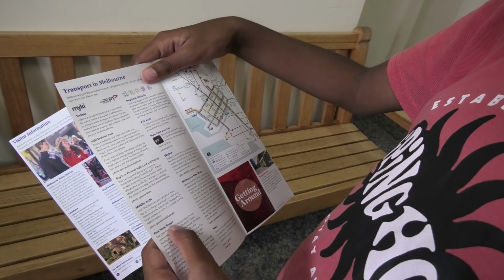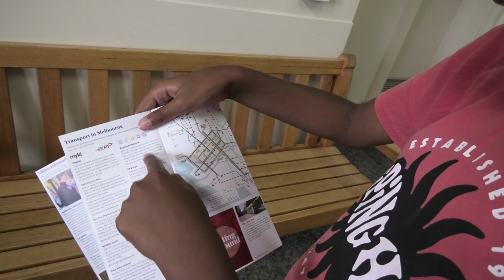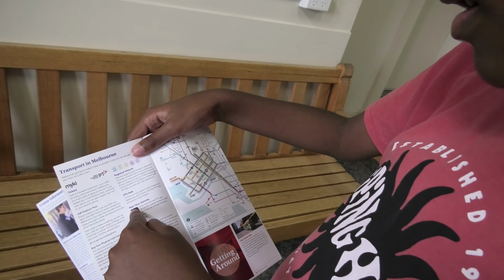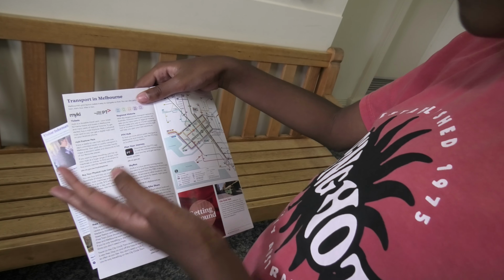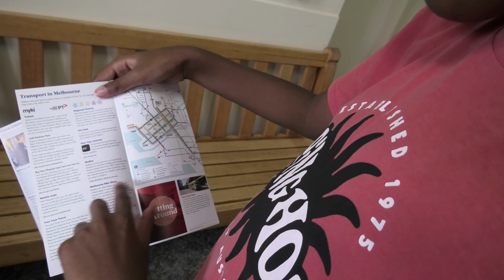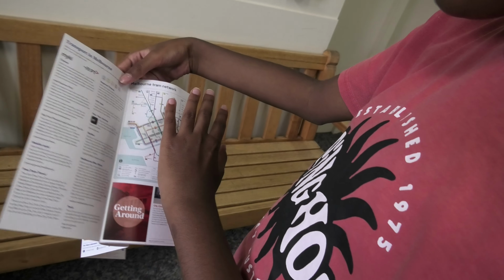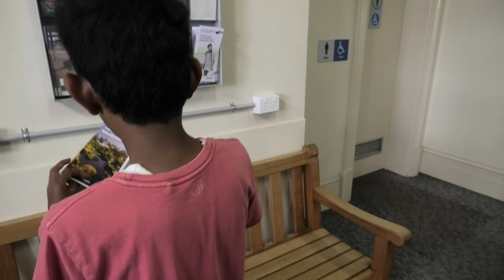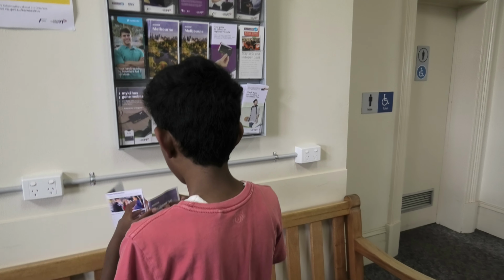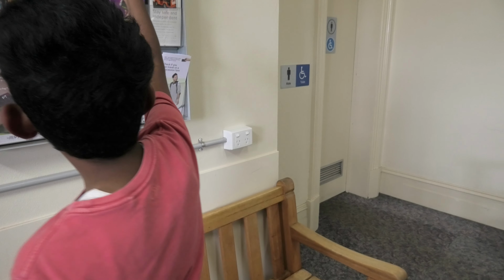There's also the free tram zone, information about it, and also regional Victoria, the PTV hub, and Skybus. You can't use your myki on the Skybus, you have to buy a ticket. There's also bike share, and also taxis. And this is the map of the entire tram network. Let me close this. It's a good update. I already have this. Okay.